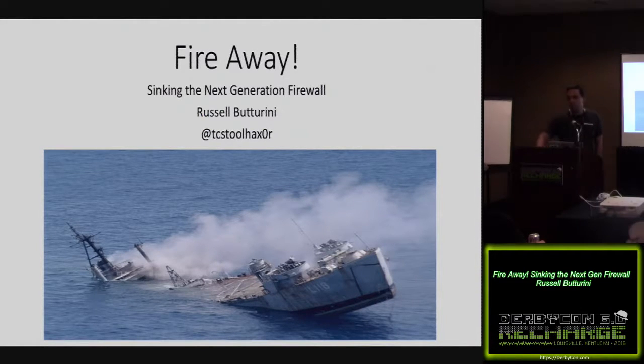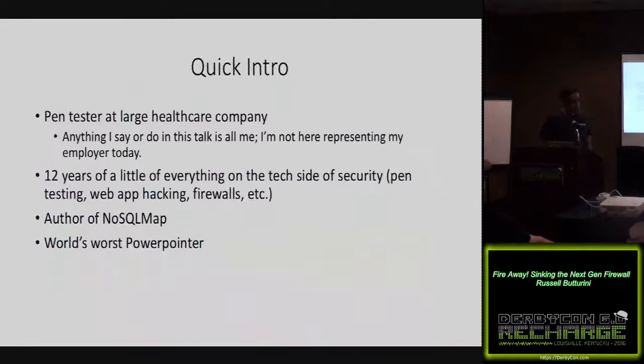So before we get started, how many people are familiar with or know what I'm talking about when I say next generation firewall? Okay, pretty good amount. If you're not, or you need a review, then we're going to talk about it. And if you already are, then you can tune out. But cool. So we'll get started.